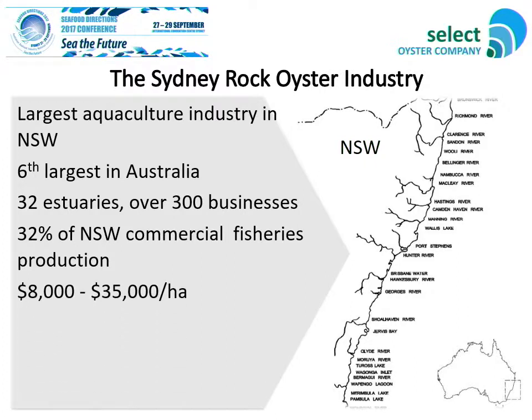It's a variable industry depending on which estuary you farm in. However, it generates about $8,000 to $35,000 in revenue per hectare. So there is a lot of variability due to the different conditions in the different estuaries and the markets that they attract. There are 16 estuary-wide environmental management systems in place. So this is just a bit of a flag.